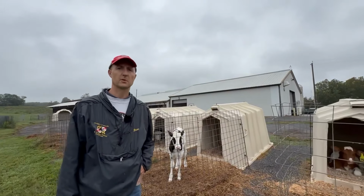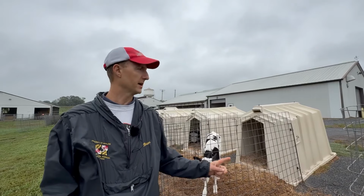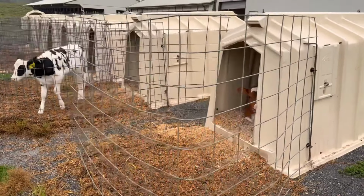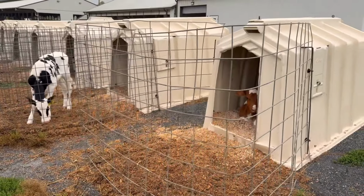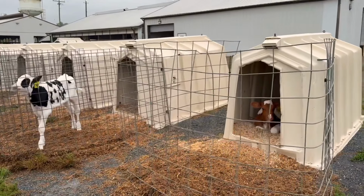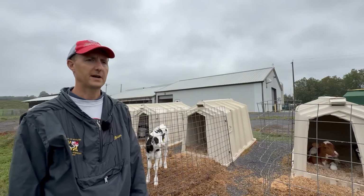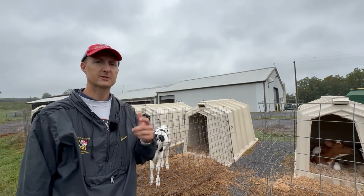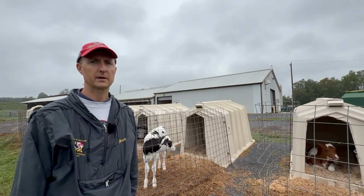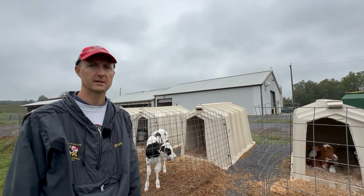So when our calves are born, within 24 hours, we put them into an individual hutch. They're bedded with sawdust and a little bit of straw. They get fed whole milk from the time they're born to 2 months of age. They're also fed a 20% calf starter grain, and they're given free choice water. They're fed milk in the morning, and then they get free choice water the rest of the day.